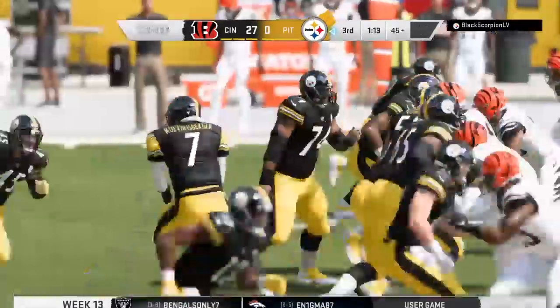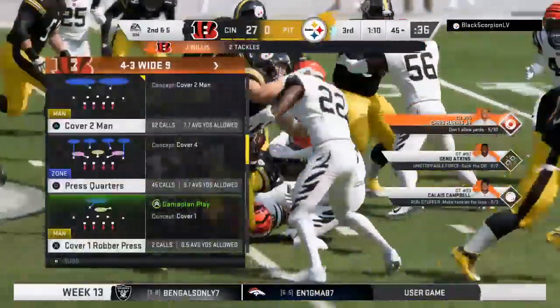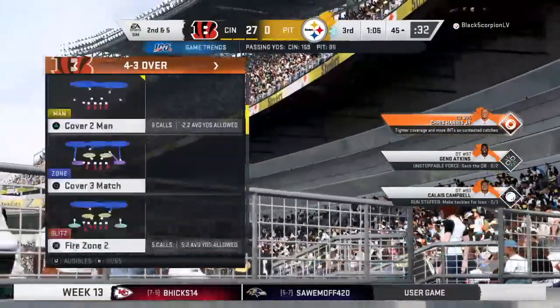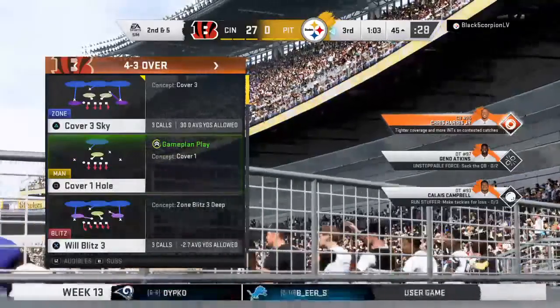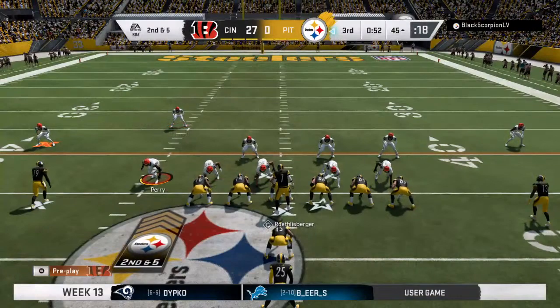Tackle by Jordan Willis. I call that play a success. A nice inside run sets up a very manageable second down, a very solid gain on that play at the Bengals' 45-yard line. After the pickup of 5, here's 2nd and 5.